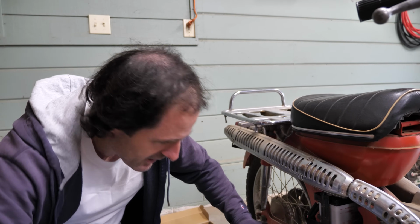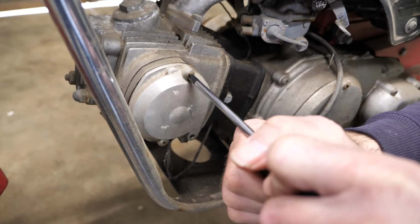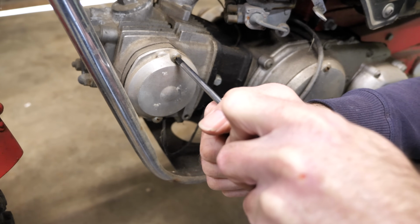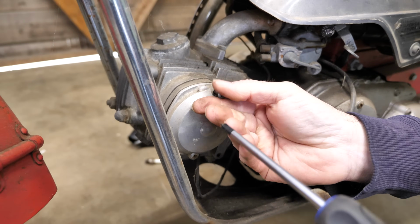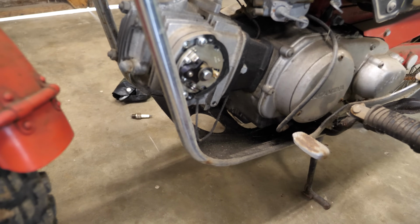So I think what we need to do now is get to the point. Let's see, tell me. Feels pretty tight. Feels like it's meant to go there. That's what every man wants. Right. It's hard to beat a good screwdriver to screw interface.